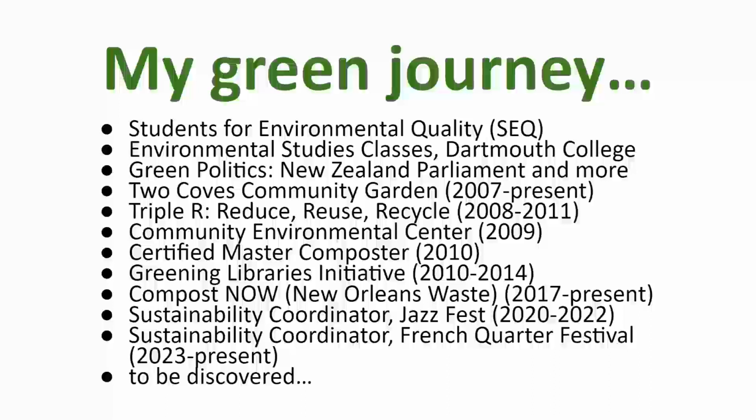I then got very active in my community garden in Queens. And that was where I really got into composting because we had a compost pile in our community garden and it always smelled and it had rats and it was a mess. And I thought, how hard can this really be? So I took a master composter course at the Queens Botanical Garden and I learned it's not that hard.